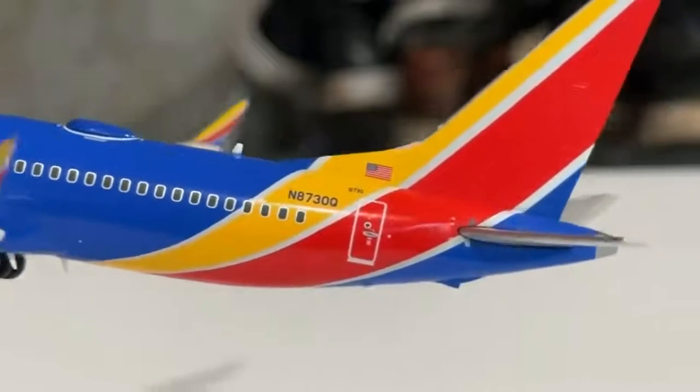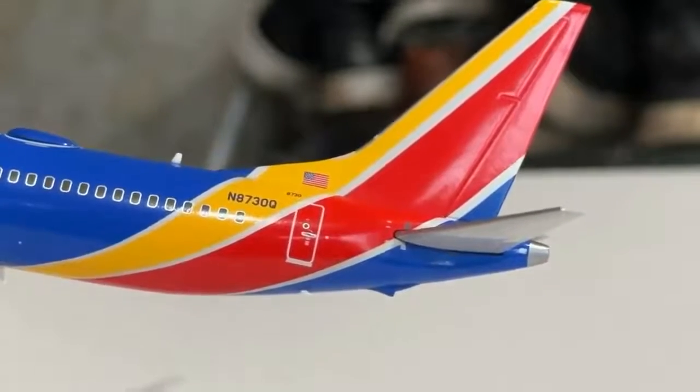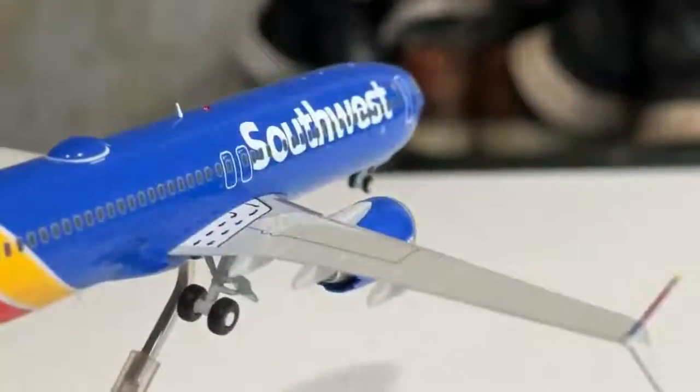That's absolutely awesome. At the L2 door, the US flag, and then the tail here, which looks really nice. Great curvature, and then you get the yellow, red, and blue. Pretty tough to beat. That's really nice. Horizontal stabilizers, APU detail, all the rest of it. It's really great, and definitely glad to get to see it right here.